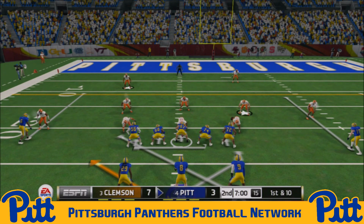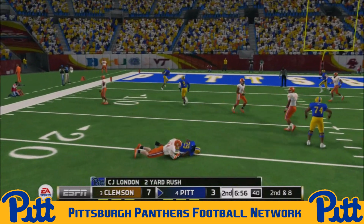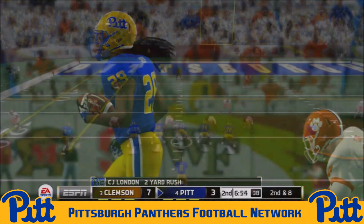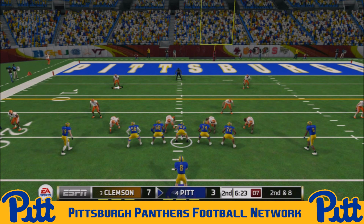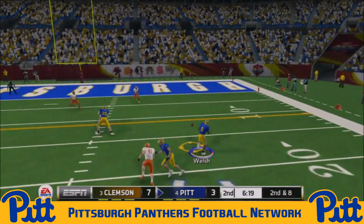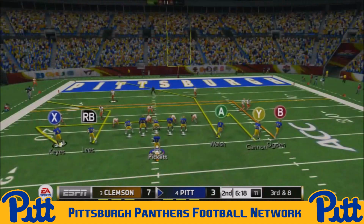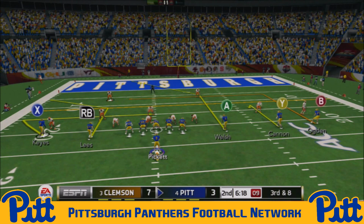Touchdown Leasis, whatever you want to call him. He's Mr. First Down right now as he moves the chains for the Panthers there. CJ London will take the handoff on first down. Picks up 2. 2nd and 8 now midway through the second quarter. Pitt very close to the red zone right now, and it's KJ Welsh on 2nd down, dropping a wide open throw from Kenny Pickett. He could have maybe waltzed into the end zone on that one.